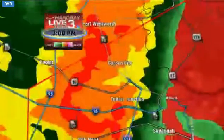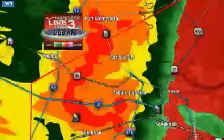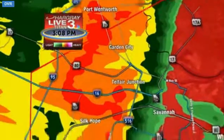Garden City, let's zoom in. You're on the northern periphery of this warning, but if it continues on its path towards the northeast at 50, it looks like for those of you watching in Port Wentworth and Garden City, it's going to try to move just towards the south of your area.